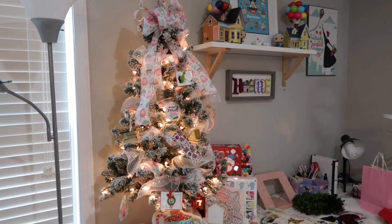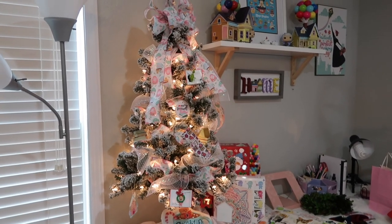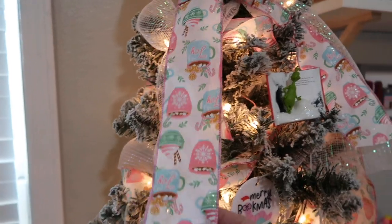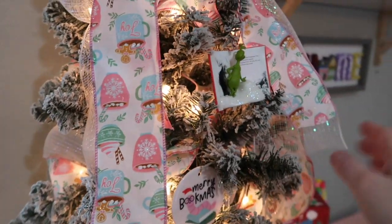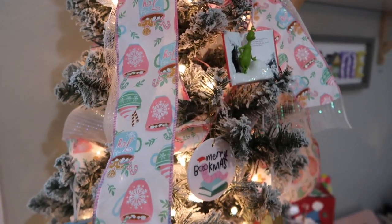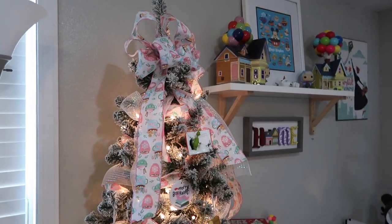We got Derek one and Kate one, and neither one of them put it up this year. They just really don't have a lot of room to do that. The ribbon and the mesh came from Hobby Lobby. How cute is that? That's upside down, I know. But it is so cute. They're little mugs of coffee. And I think I have enough for next year as well.